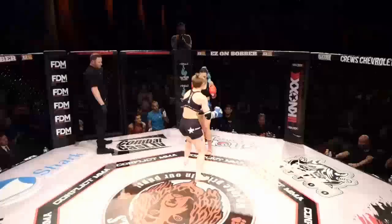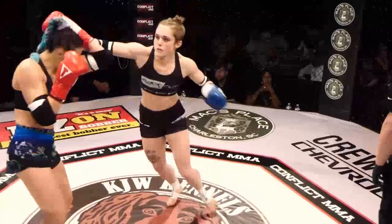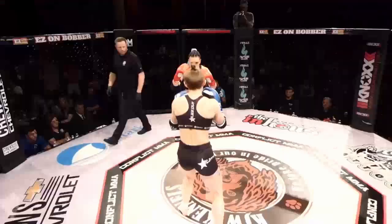Landing big punches off the bat. And we see now she's controlling the footwork at punch range. Amy marching back in. Heavy low kicks. It's interesting that. I like the head movement from Wendy to start off. It's interesting that Amy is pushing the action forward here.